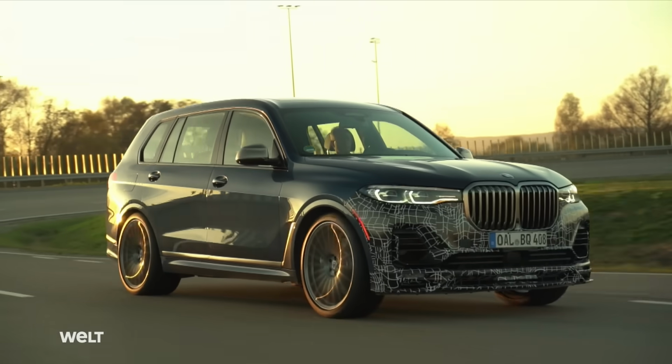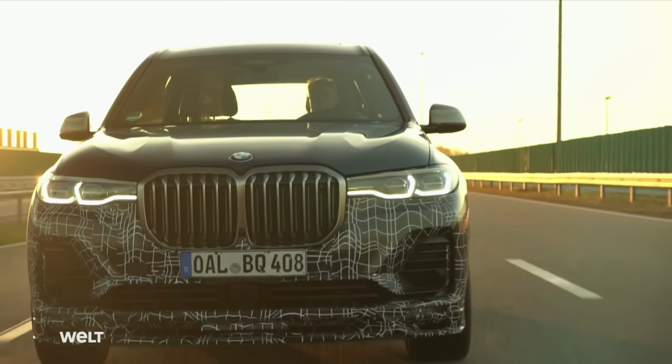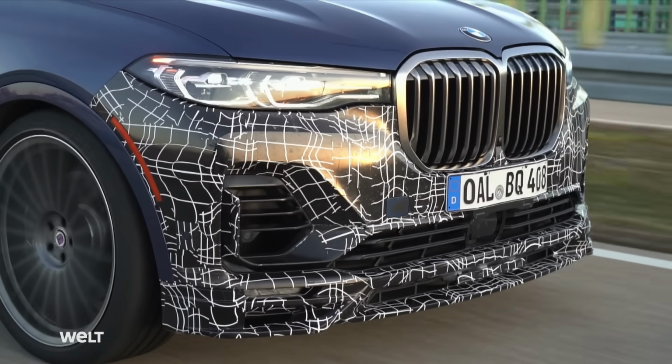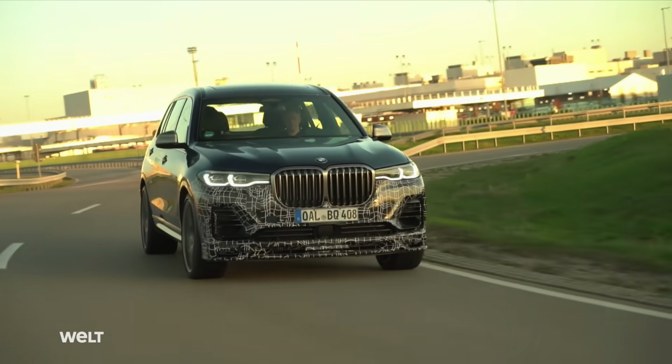This test platform vehicle, that's what the specialists call the test car, is a series production BMW X7. The Alpina engineers test their new parts on it. When the prototypes pass the test, then they go into series production.